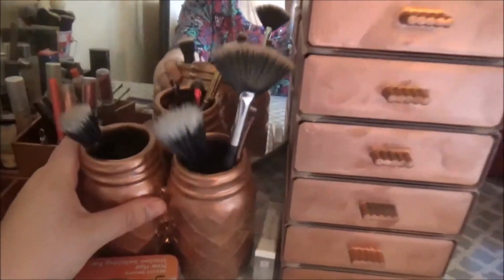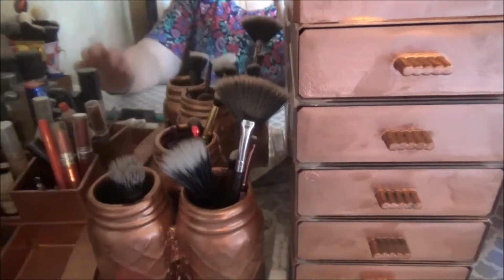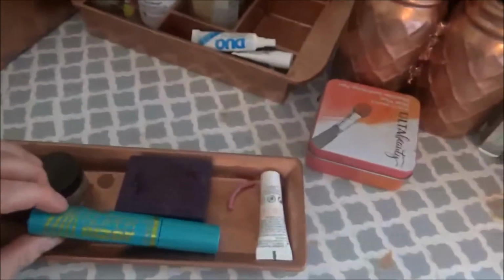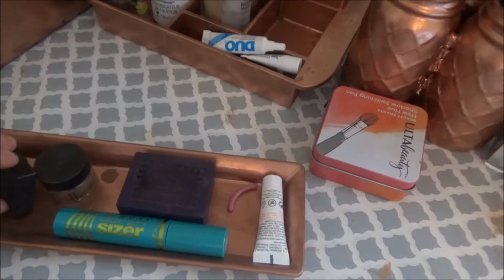Over here I had these colored makeup brush holders. I glued them together and painted them this color. So yeah, this is a little tray. This has my mascara. My mascara that I'm using right now, a NARS Single Shadow in Dion. It's really, really pretty. I don't know if I can open it up with one hand.